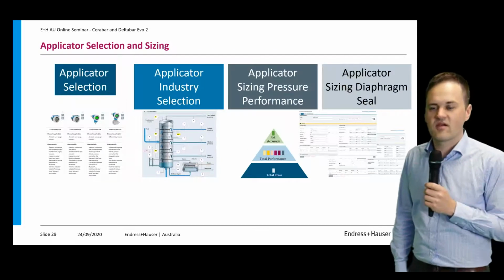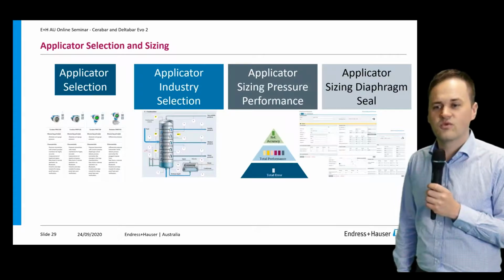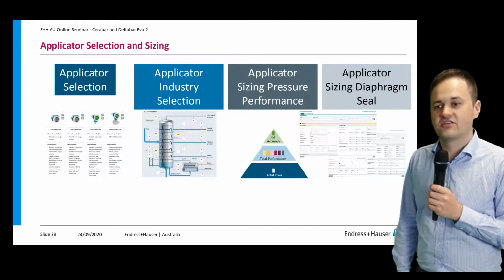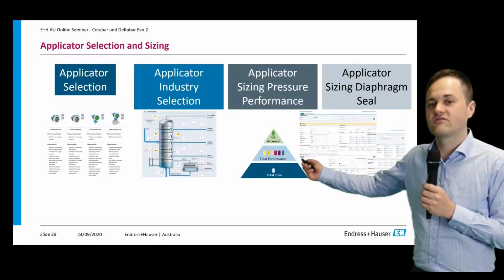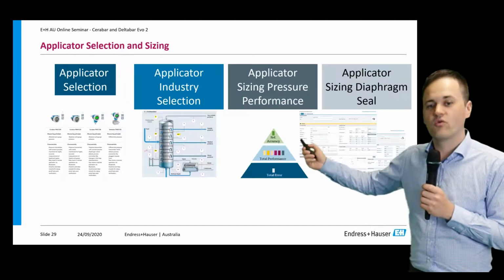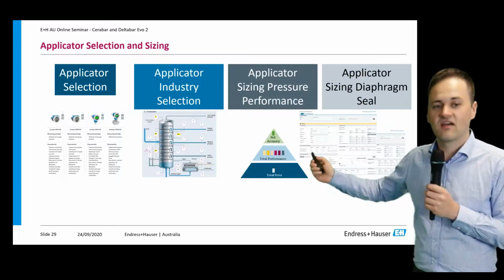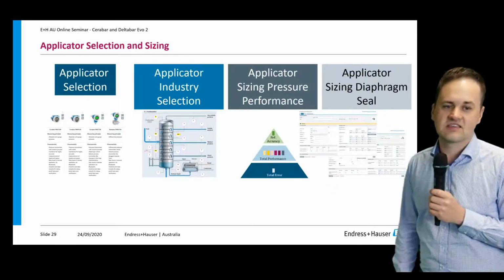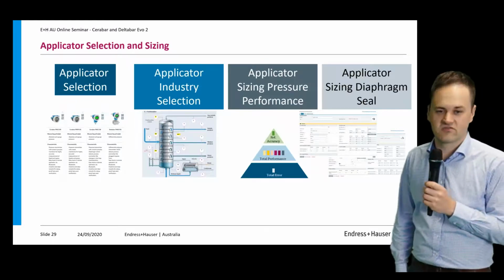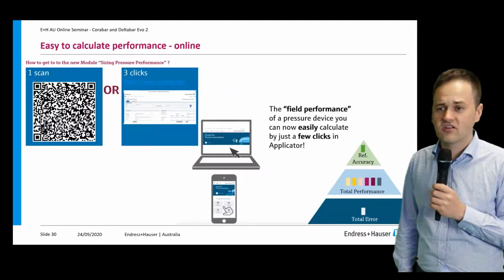So some of you might be asking, okay, it looks like there are a lot of devices available. Which one is best for me? And it's actually very easy now to identify, first of all, which device is best for your application or industry. Also, what is the performance of my device? What is the error? And then finally, can I size the diaphragm seal with that? And the answer is yes, you can with the new generation of devices. It's super easy to calculate your performance online as an example.